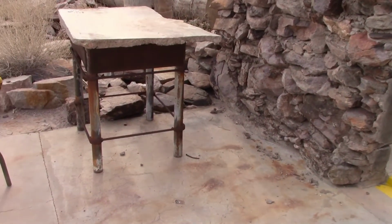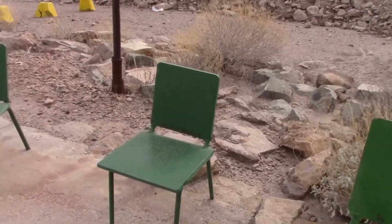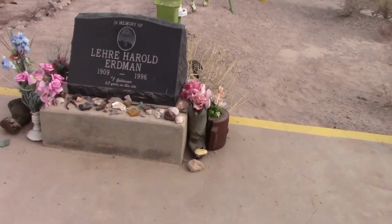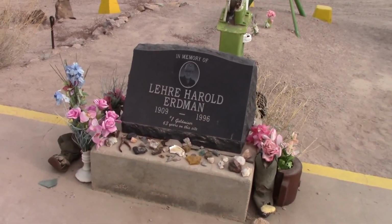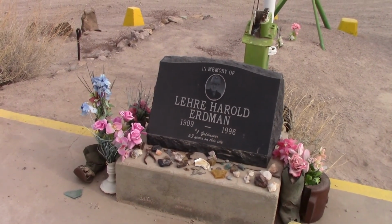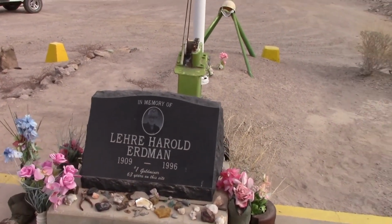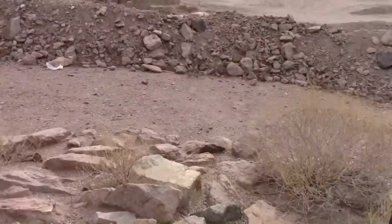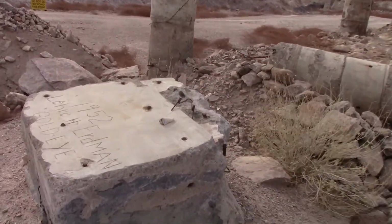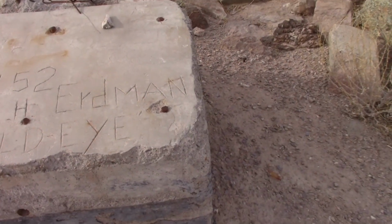This is almost like an area that they still use to memorialize. There is a headstone here, or a memorial here. Leary Harold Erdman, 1909 to 1996. Number one gold miner, 63 years on this site. That's a long time. You can see the sign over here that it was poured into the concrete. 1952. Mr. Erdman.